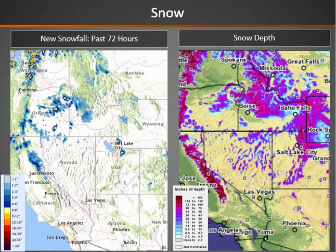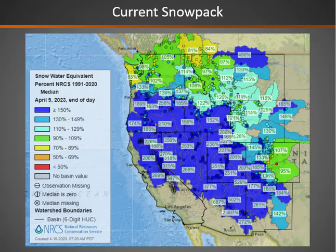New snowfall over the last 72 hours has been minimal, and our snowpack is still very healthy across the Great Basin. We're seeing snowpack over 200 and 300% of normal, still across Nevada, Utah, down into Arizona, and above normal now between about 120 and 160% over Idaho into Wyoming.